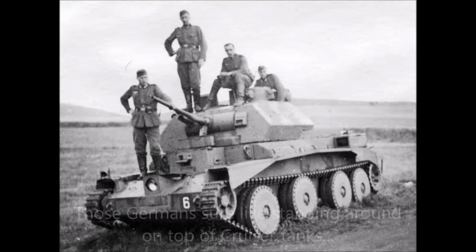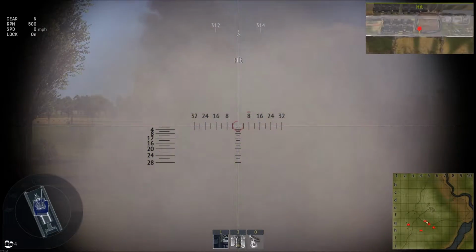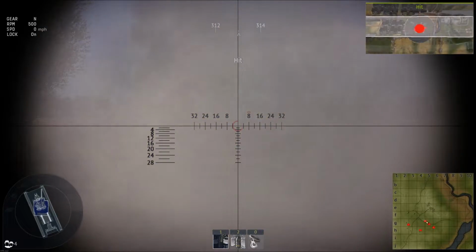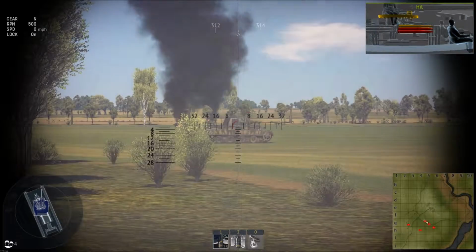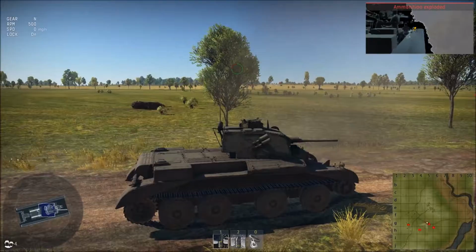The Mark III cruiser was issued to the 1st Armoured Division, who went over to France as part of the British Expeditionary Force in May 1940. All of these were lost, those not destroyed by German guns being abandoned during the evacuation at Dunkirk. A CS version with a 3.7-inch howitzer was also developed, but these met with a similar fate in France.